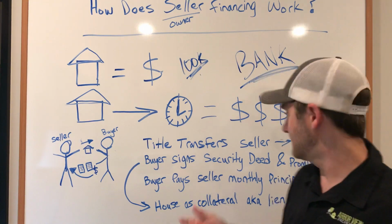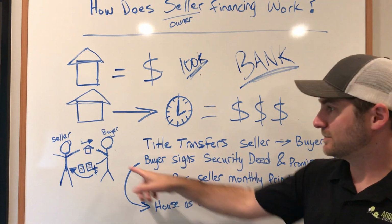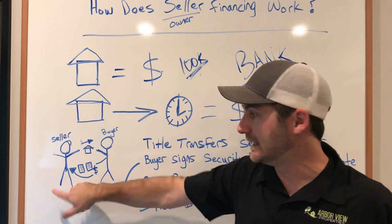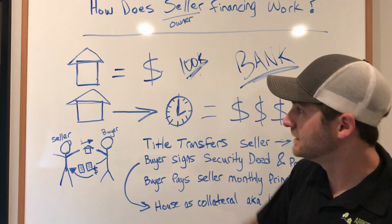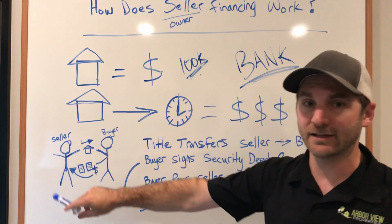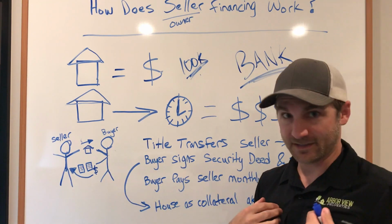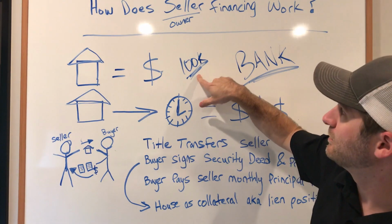And basically what that means is, and you can spell that out in the promissory note, you can do a deed in lieu, which means the buyer will basically just deed the house back to you in lieu of going through a foreclosure. So you don't even have to go through the foreclosure process. They're just going to give the keys and give the house back to you. And then you now get this house that's probably worth more than $100,000 when you originally sold it.